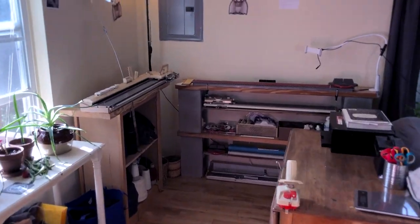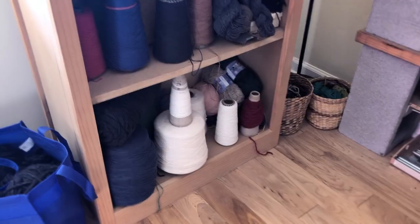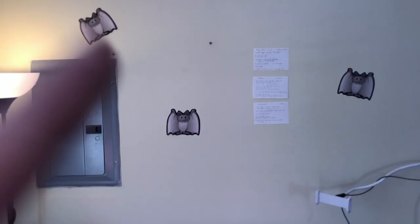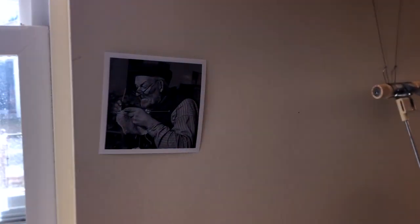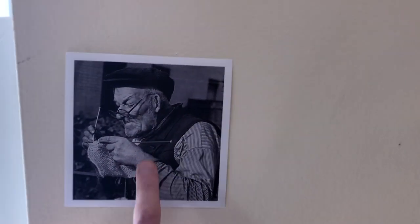This is where most of the knitting happens. So we have two knitting machines, one here and one here, with some yarn and supplies, as you can see, and this here is where the printer is, and we package up orders and ship things out here. This is a yarn winder. We put bats on the wall during October, so every day of October gets a new bat. And here is a photo inspiration on the wall. That'll be me one day.